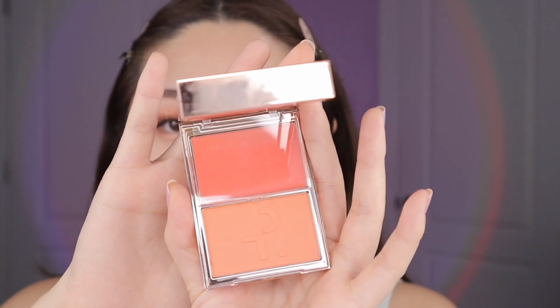Okay, this is what I based my whole look around basically in my head. It's a Patrick Ta Double Take Cream and Powder Blush. Looks like this, and this is in the shade Do We Know Her. So I haven't used these duos in a bit just because I've been buying so many new blushes lately. I just really wanted this peachy moment. Also, this shade of peach is really juicy. I don't know, it's very fresh and juicy.